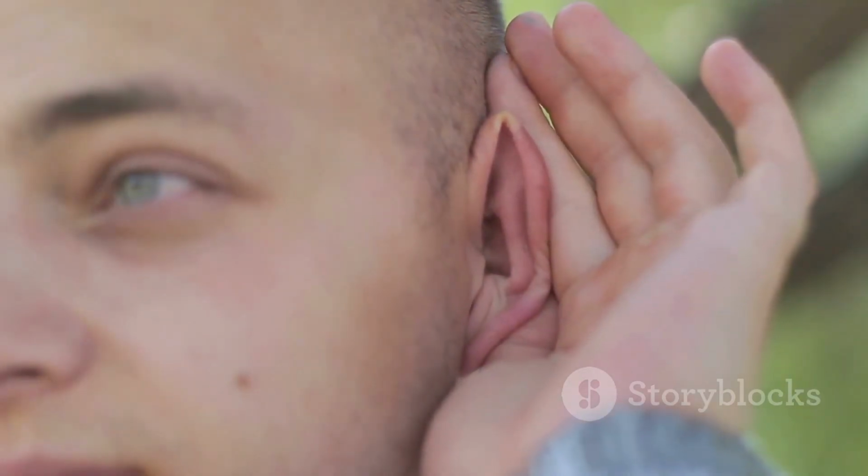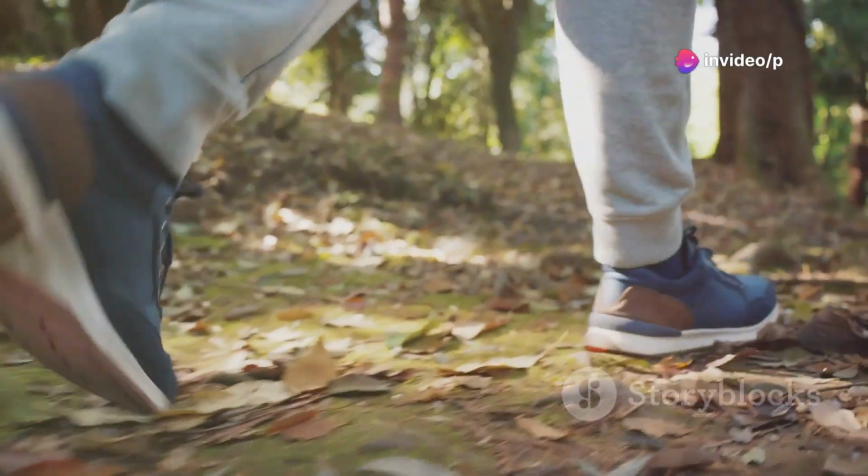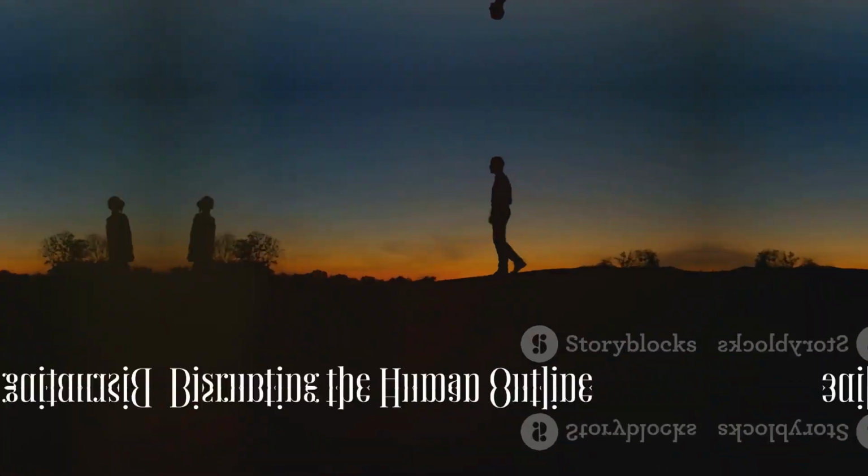Sound can be just as revealing as movement. Silence is crucial for remaining undetected. Pay attention to the sounds you make. Avoid stepping on dry leaves or twigs. Choose footwear that minimizes noise.